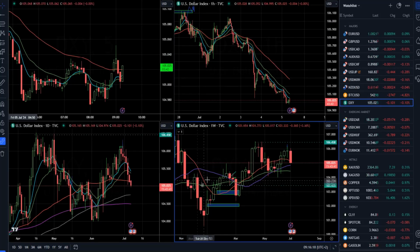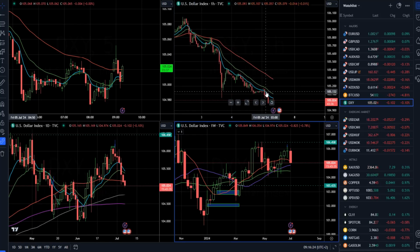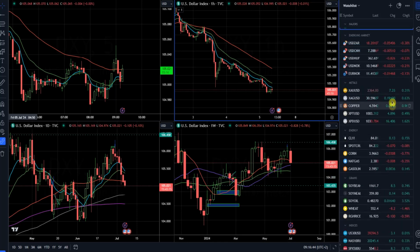On the dollar index, we can see that we had a down week, and again, the market is extended if you check the last few days, but still no big demand at this point, no sign of strength. And so far we broke that 105 mark, or 105.15 mark. We're still in this consolidation on the bigger picture, but again, sellers are in control on the hourly time frame.